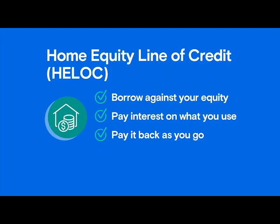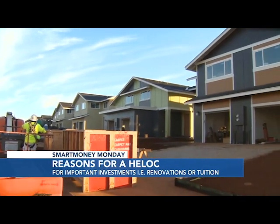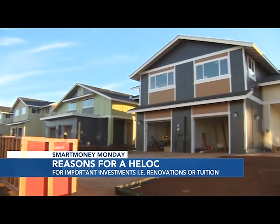Aloha, Kristen. Aloha, Steve. So, Kristen, for those who don't know, what is a HELOC? A HELOC is a home equity line of credit, which allows you to borrow against the equity in your home. What are some of the main reasons to get one? Usually when people take out a HELOC, it's for important things like home renovations, consolidating high interest debt at a lower rate, or paying for tuition.